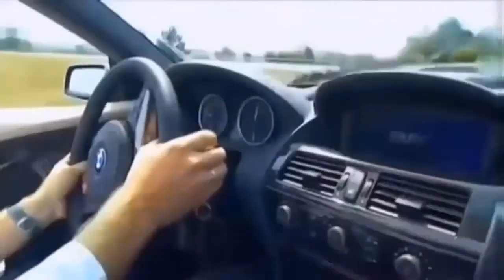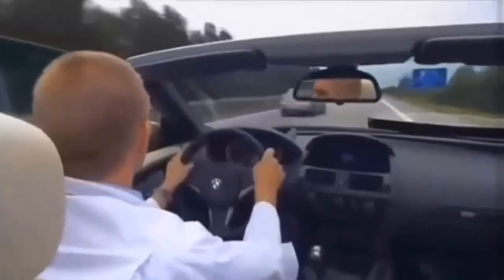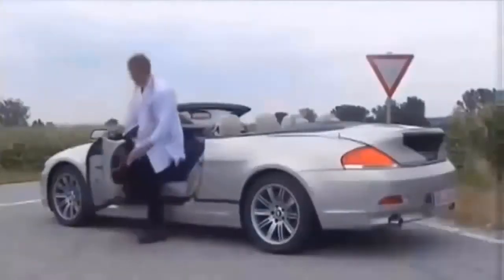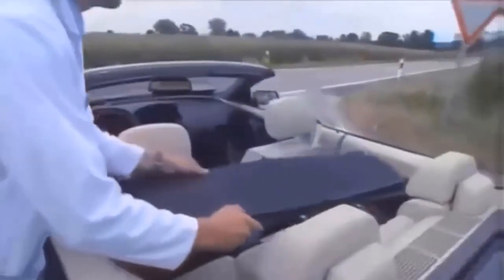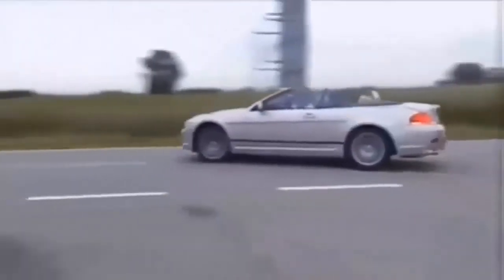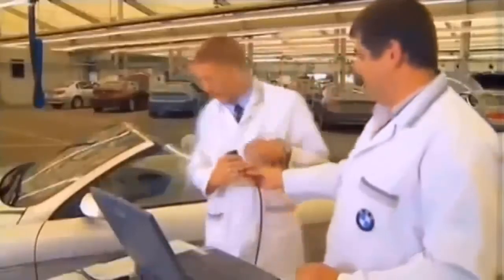Test driver Stefan Menaker takes a pre-series convertible out for a spin. Over 30 kilometers at high speeds, he tests everything. During the stopover, he tries to put the windows up. He can't. Imagine buying a $100,000 car where the windows don't work. Back at the factory, they already know about the problem. Engineers say they can fix it in 2 weeks.